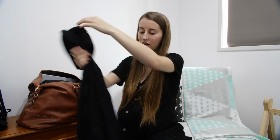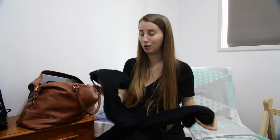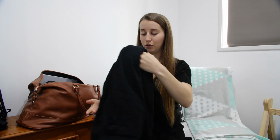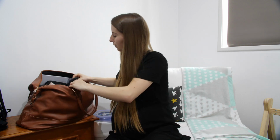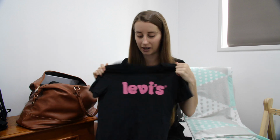And then my going home outfit is just this plain black tracksuit that I got. I bought these from Kmart for a couple of dollars, literally so cheap, and I bought them a couple sizes bigger than I am, so if I walk out and I'm really sore, these can still be really baggy, really loose, and just be comfortable for the drive home. And I've also just got a plain black top that is also kind of loose that I can wear around in the hospital with some undies, or I'll be wearing that home.